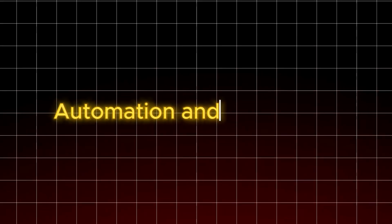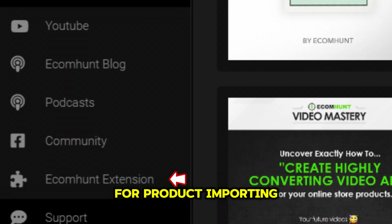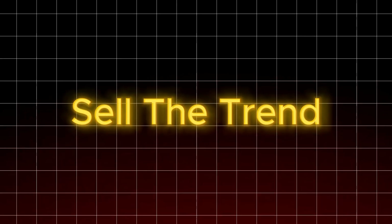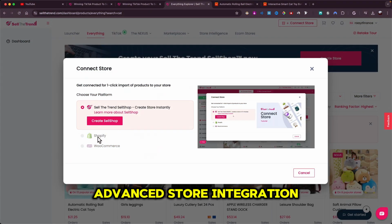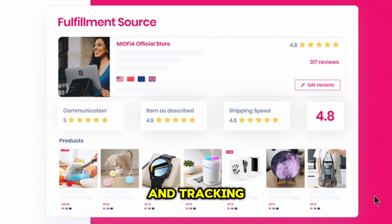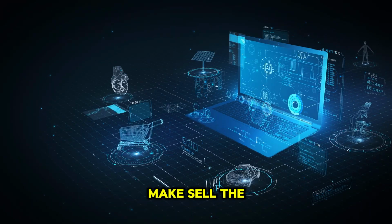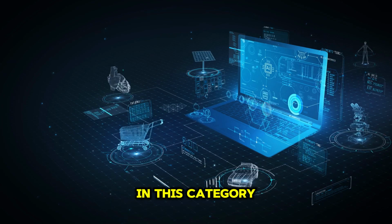Automation and integration. Ecomhunt: basic Chrome extension for product importing. Limited automation features. Sell the Trend: advanced store integration with platforms like Shopify. Automated order fulfillment and tracking. Product import automation. Winner, Sell the Trend. The more advanced automation tools and platform integrations make Sell the Trend the clear winner in this category.